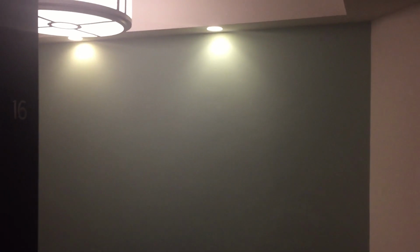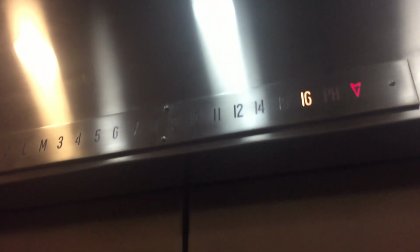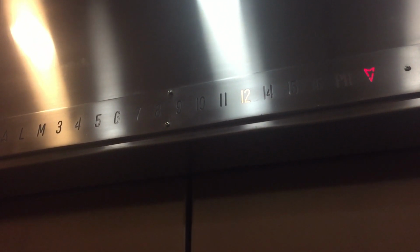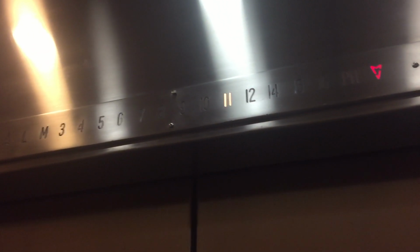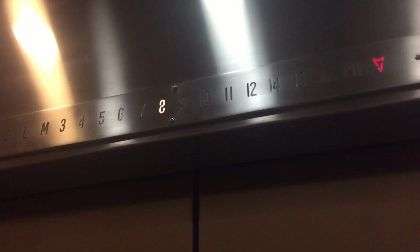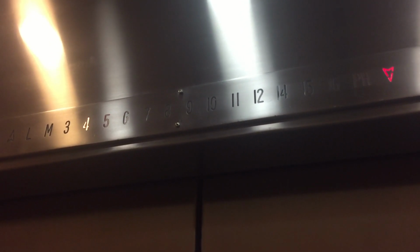All right, let's go to lobby and then we'll end it on 16 here. This one has a regular permit. 2,500 pounds overhead traction. The permit's, I guess, expired, but temporary's gonna watch the numbers. Very fast. Ooh. Fast. Very nice.